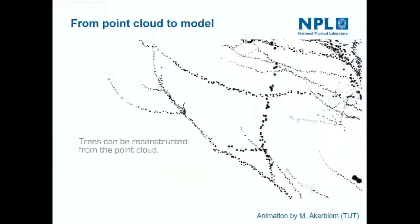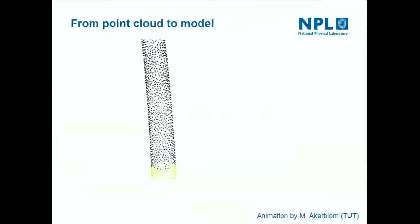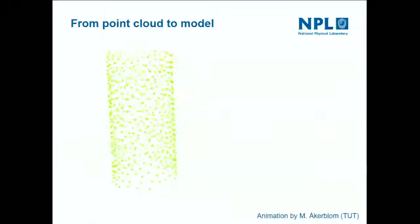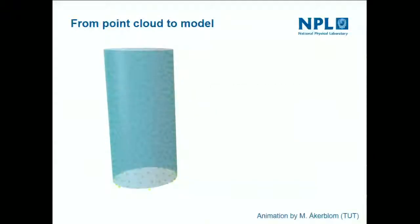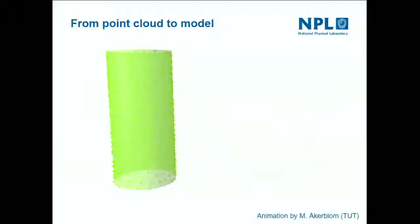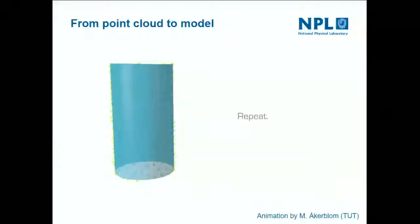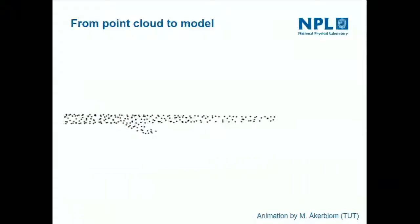And then we need to convert it from these points to a quantitative model. So we've been using cylinders, very small cylinders, to build the tree. So we always start at the bottom of the tree, and then we use some kind of least squares optimization to fit the right shape, and then we keep building. We've been testing different geometric shapes, but we found that the cylinder was the most optimal one and the most efficient one as well. So once this is finished and you have the most optimal parameters for your cylinder, you just keep building. So you first keep building your stem, and then you branch out and you do all the branches as well. So you have a full quantitative model of your tree.